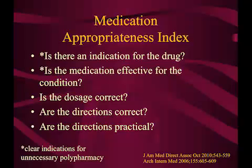Oddly enough, many, many years ago, there was a drug called Tacrine or Cognex, which was the first of the cholinesterase inhibitors out there for dementia. It had a lot of adverse effects, and people were expected to take that 4 times a day. That's not practical, giving somebody with dementia a medication that they take 4 times a day. So you know they're probably not going to be doing that.